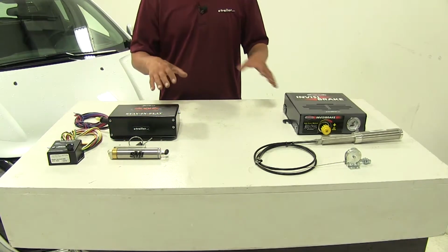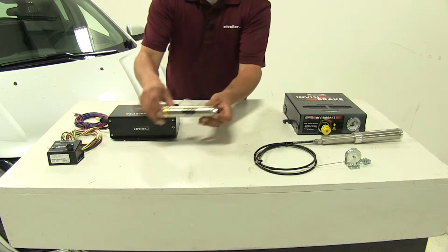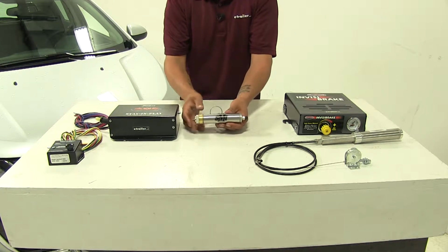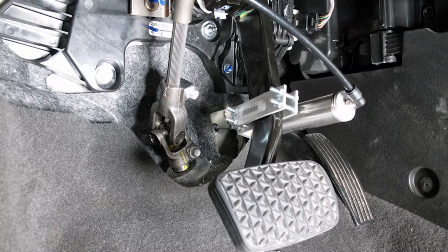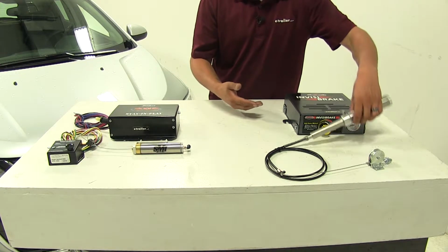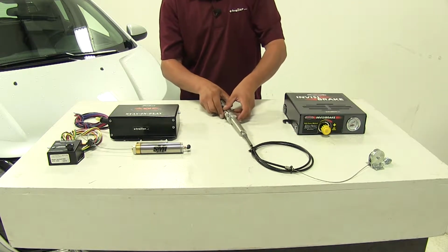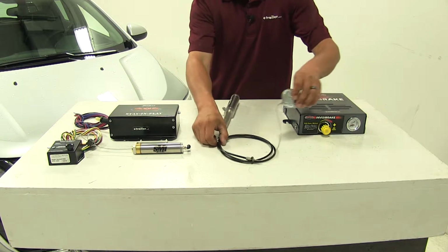Another big difference between our two kits is going to be the actuator. With our Stay and Play, it's going to have an actuator very similar to the Air Force One, but it's going to mount onto the brake pedal arm itself and use air to apply the brakes. However, with our InvisiBrake, it's still going to use that air cylinder to actuate the brake pedal. But you'll notice it is much larger and there is a cable attached to it.